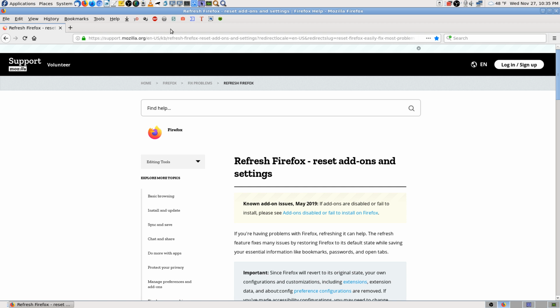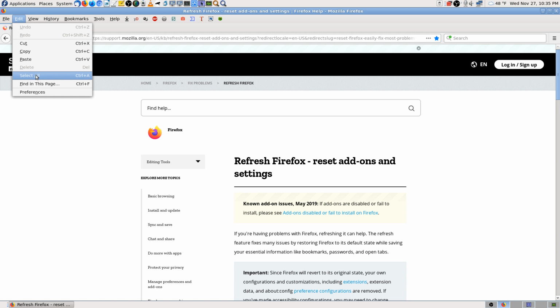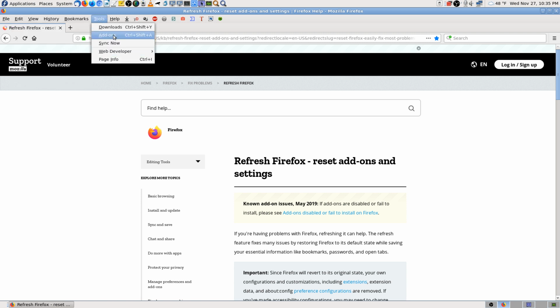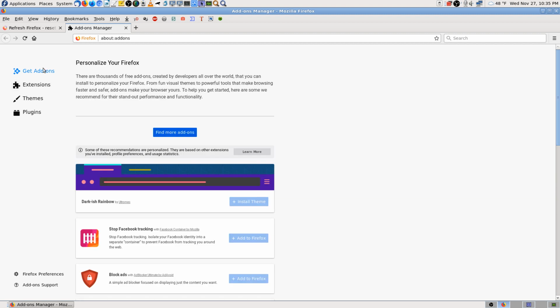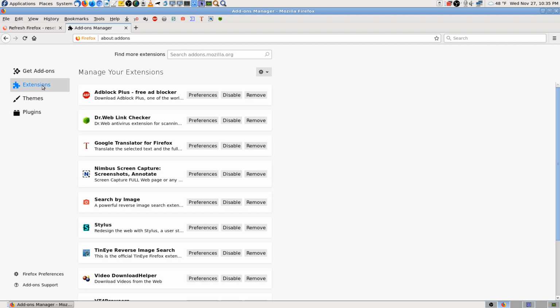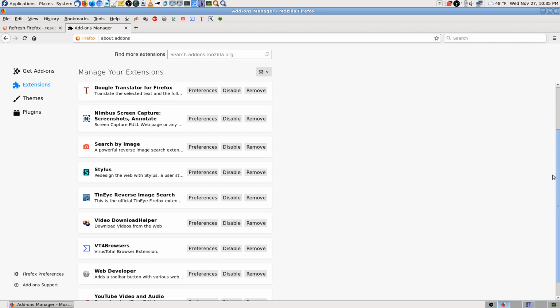Refreshing is done. I used sync. If you don't know anything about sync, that will sync now. Tools used to get you to sync, and that will get you to add-ons. It says add-ons in here, but when you get in there, it calls it extensions. There's no add-ons link here. You have to click on extensions. Why do they do that? They just like to be confusing, that's all I can figure.